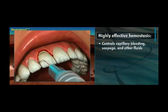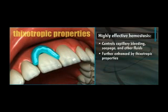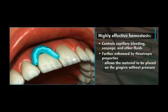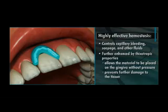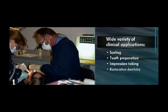This hemostasis is further enhanced mechanically by Hemostasyl's thixotropic properties, which allow the material to be placed on the gingiva without pressure, thereby preventing further damage to the tissue. Hemostasyl can be used in a wide variety of clinical applications, including scaling, tooth preparation, impression taking, and restorative dentistry.